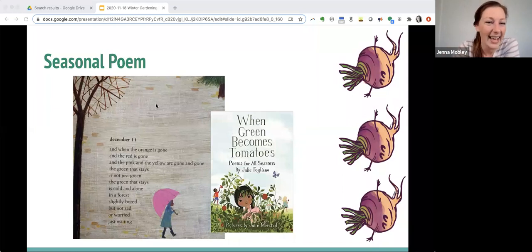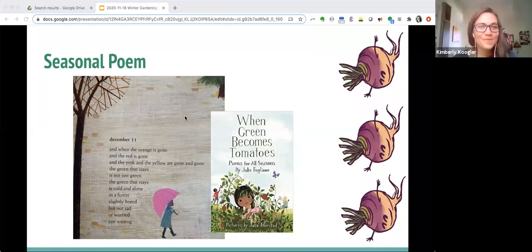KK, take it away. All right. And when the orange is gone, and the red is gone, and the pink and the yellow are gone and gone. The green that stays is not just green. The green that stays is cold and alone, in a forest, slightly bored, but not sad or worried, just waiting.